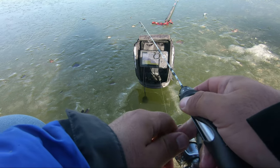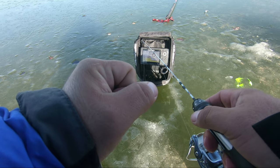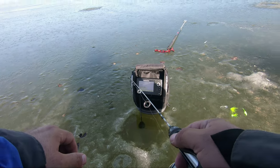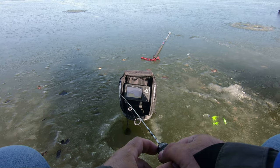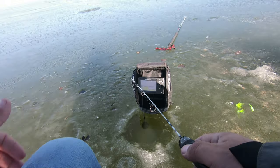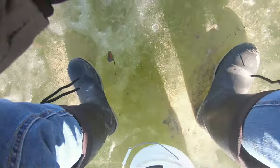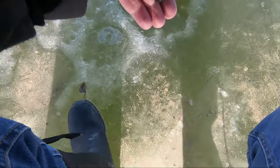If they question anything artificial, the Gulp Alive scent is definitely something they check out a lot faster and taste better. I've caught carp on these Gulp Alives before. And if there's crappie, oh dude, wouldn't it be cool to just nail crappie? Oh, I got him. Got him on the Gulp Alive, guys. I can't believe it.